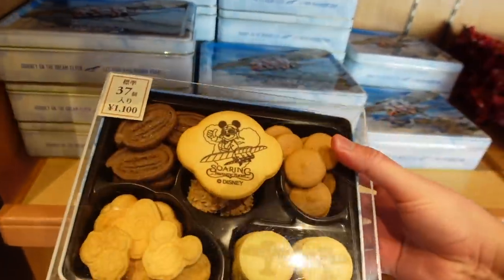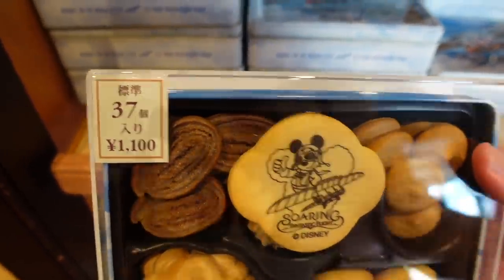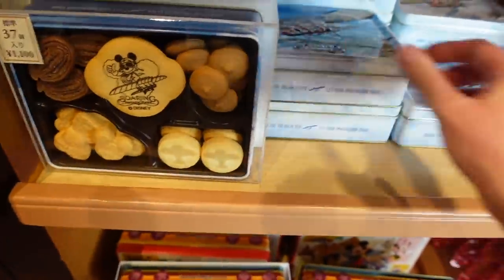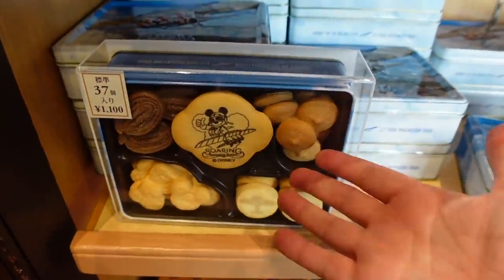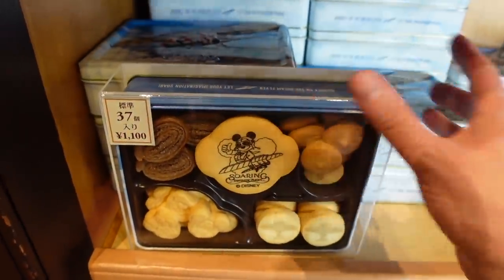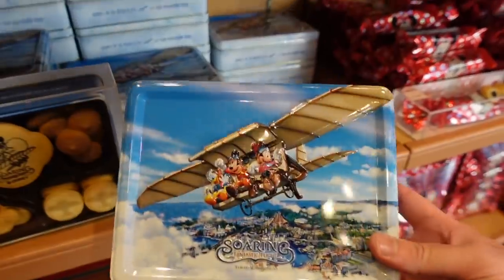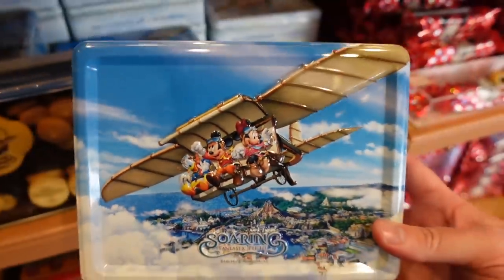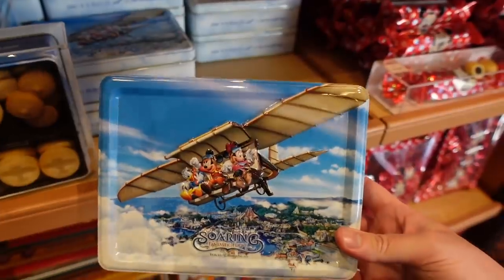And we have these Soaring cookies. Soaring Fantastic Flight. There's 37 in there for 1,100 yen. That's actually quite hefty. Wait. Oh, I was like, why is this heavy? Never mind, because of the outer plastic. Never mind. Let's not talk about it. But look at the tin. Look, guys. Look at the tin over here. Forget what I just said before.